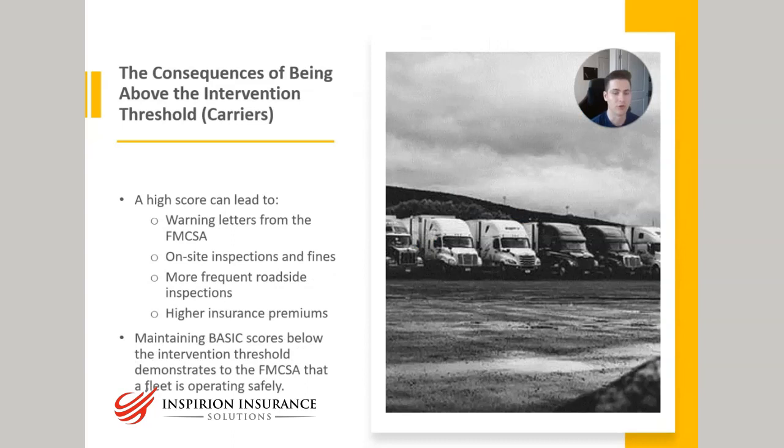So, what are some consequences of being above the intervention threshold for motor carriers? Well, a high score can lead to warning letters from the FMCSA, on-site inspections and fines, more frequent roadside inspections, and higher insurance premiums. Maintaining basic scores below the intervention threshold demonstrates to the FMCSA, and to insurance for that matter, that a fleet is operating safely.